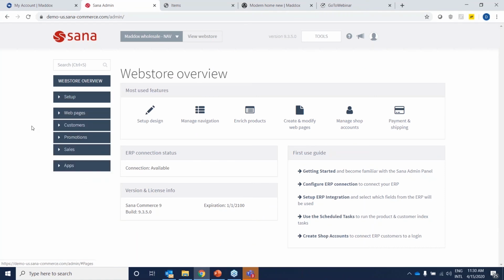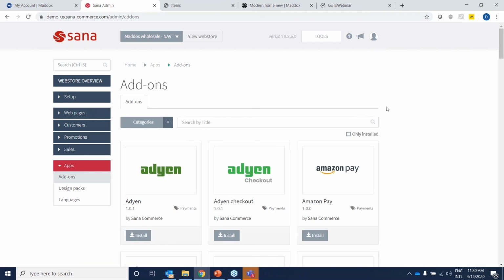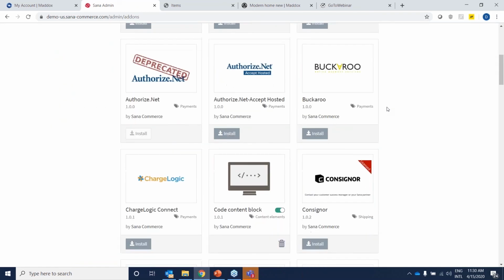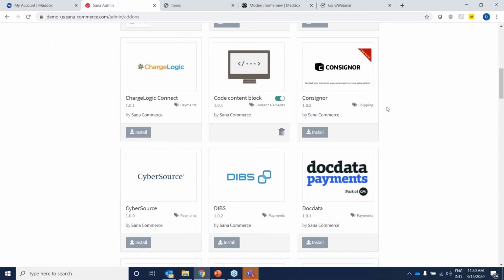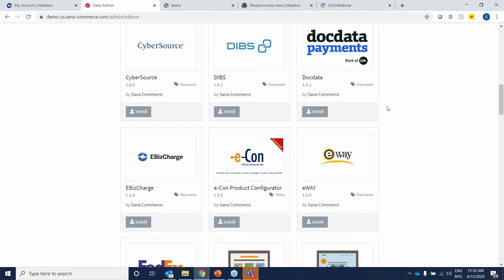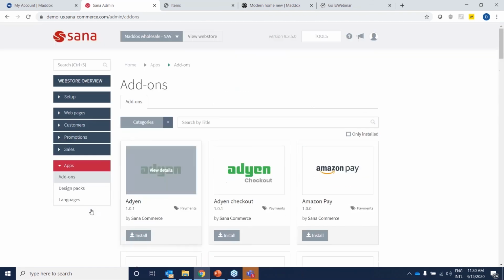And here you're going to be able to manage the design, the navigation, the enriching of the different products, and all the add-ons that the customer is working with, right? So again, from an add-on standpoint, these are all installs that are out of the box for Sana. So no custom integration needs to happen here. You'll see a handful of different third-party providers that we work with, whether it's a shipping company, a credit card processor, a PIM solution. All of this is just standard out of the box for Sana.